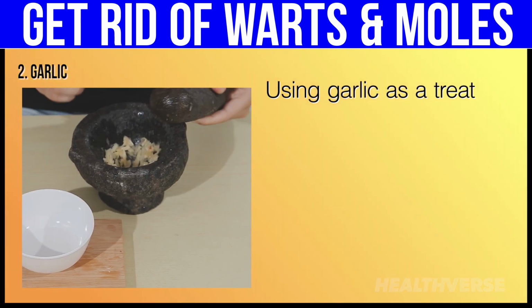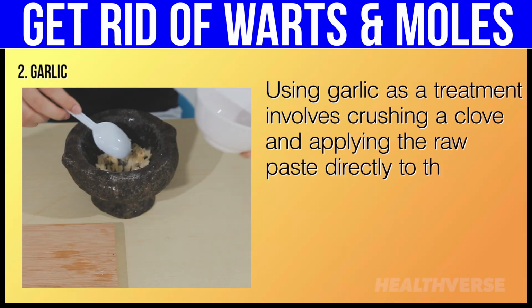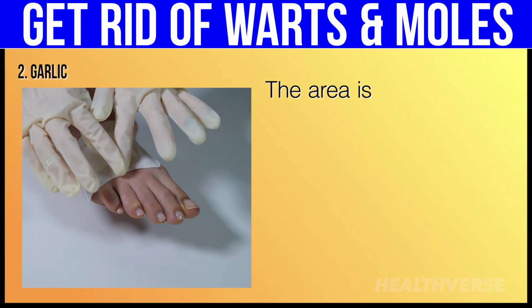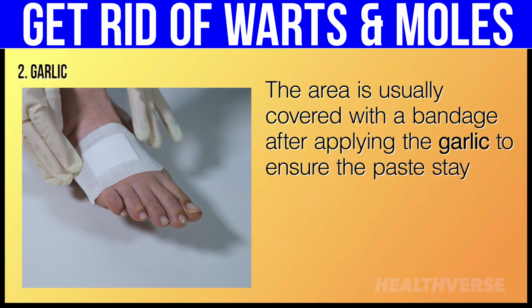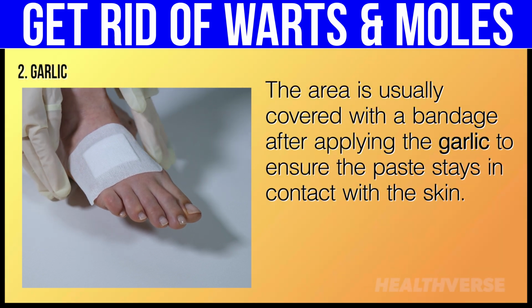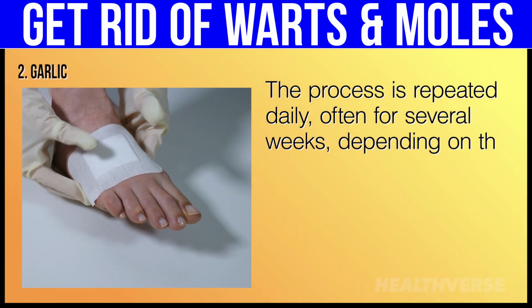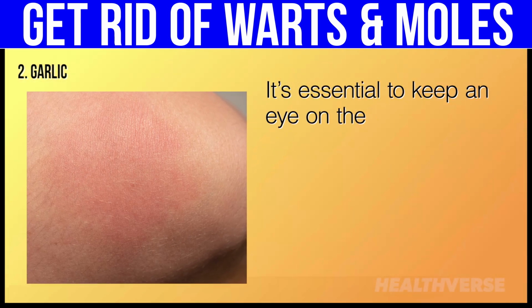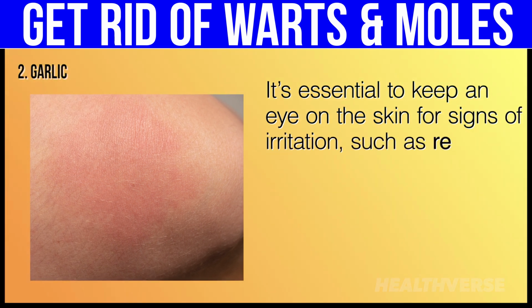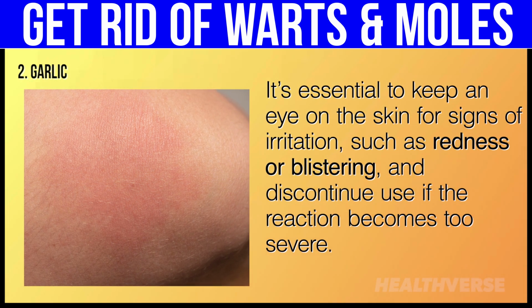Using garlic as a treatment involves crushing a clove and applying the raw paste directly to the wart or mole. The area is usually covered with a bandage after applying the garlic to ensure the paste stays in contact with the skin. The process is repeated daily, often for several weeks, depending on the size and depth of the wart or mole. It's essential to keep an eye on the skin for signs of irritation, such as redness or blistering, and discontinue use if the reaction becomes too severe.